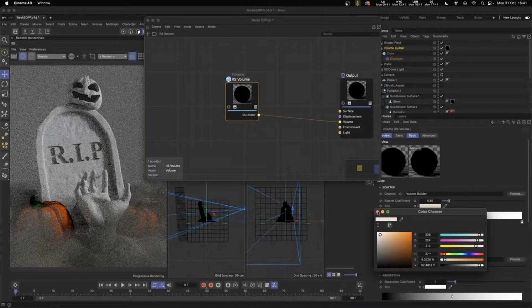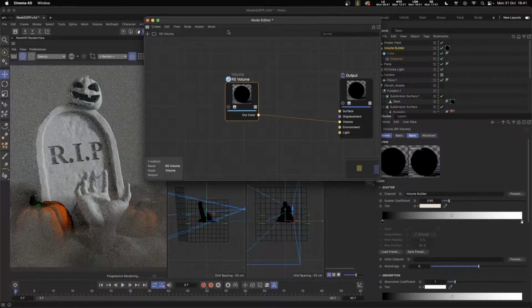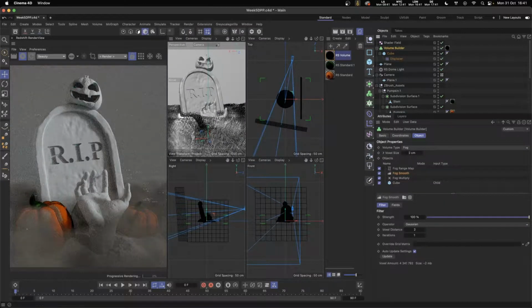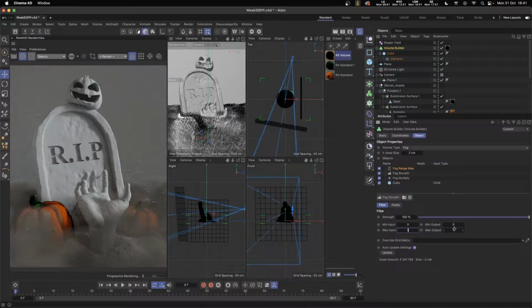Ellie, quick question. If you set that parameter to 5, I think, would setting the max output to 0.2 have the same effect? That's a good question.